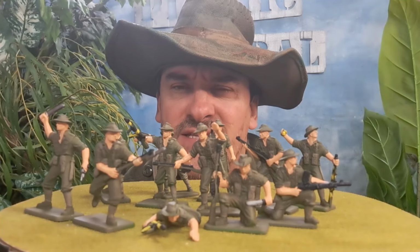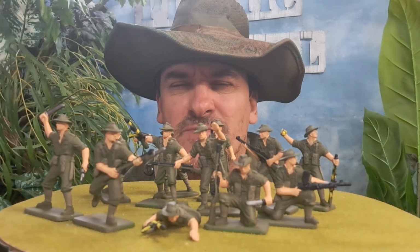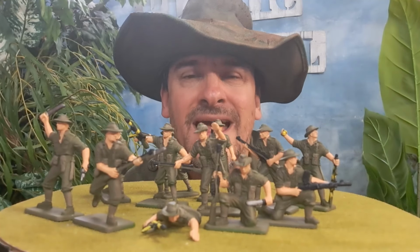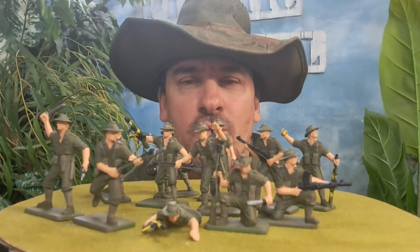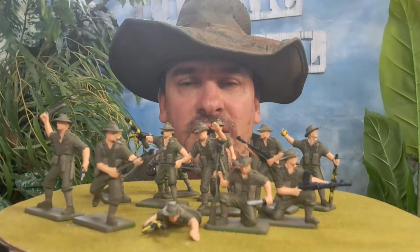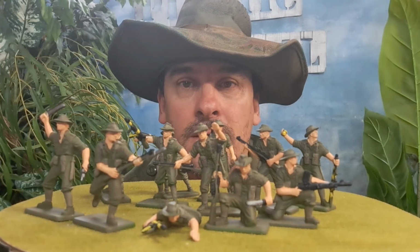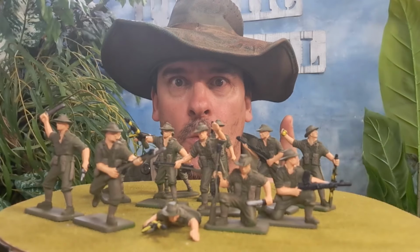They sell for cheap, but people started getting smart and they started buying up the big bags of them that existed in the beginning, and then started selling them by like 12 figures and 12 poses and jacking the price. But you can find them, get them before they disappear. Okay? On with the show.